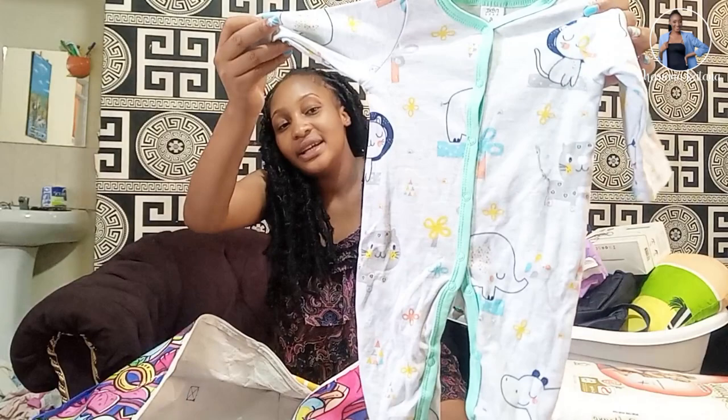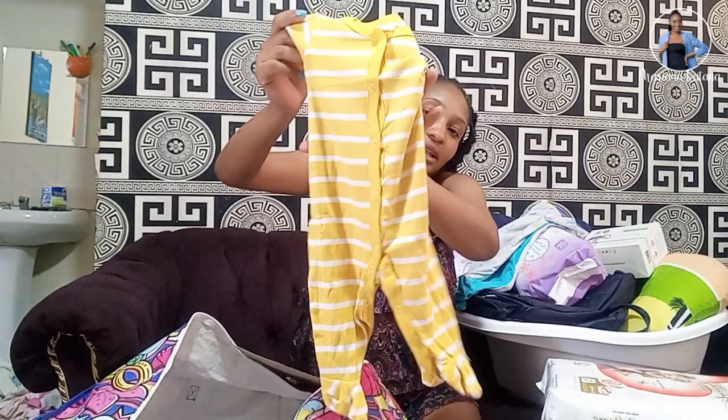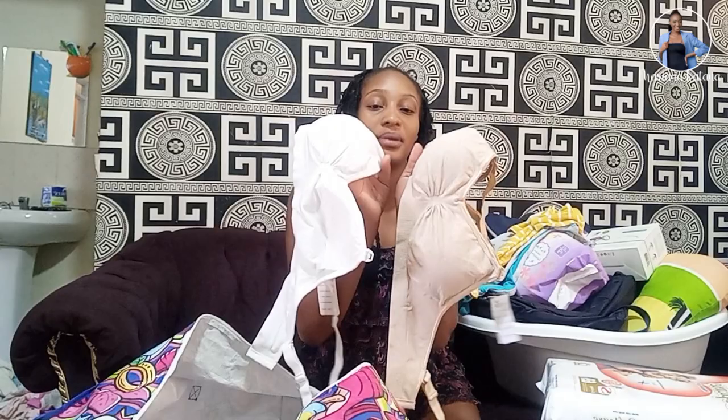Alafu, this is medical 6 months. We have this mustard one, and mustard inaka vizuri sound. These ones are 6 months, but I had others thrifted ones, so they will do. So we also have breastfeeding bras over here. I have two of them. So yeah, breastfeeding bras, they are good for starters.